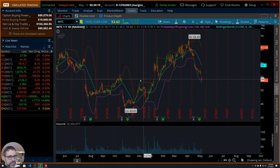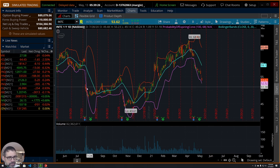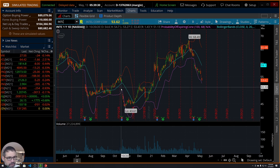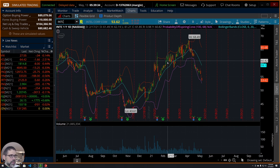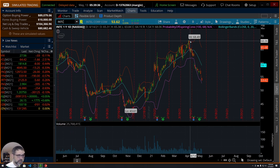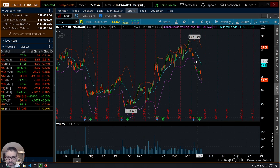However, I do want to point this out. Let's look at the trends as far as what we see here. After a good amount of down movement, we usually see quite a good amount of recovery. Down movement, recovery, down movement, recovery, down movement, recovery. Here's an area where we're seeing quite a bit of down movement. Are we ready to recover? However, it is the falling knife.